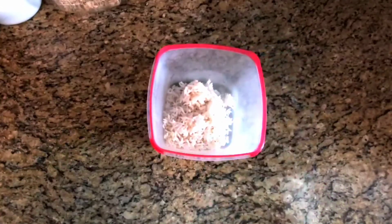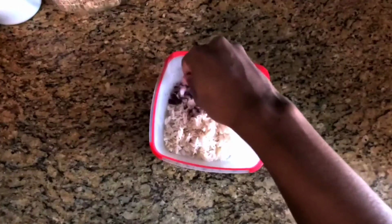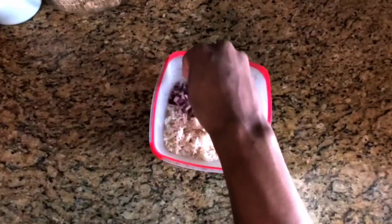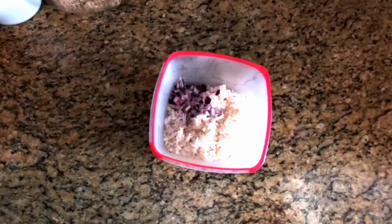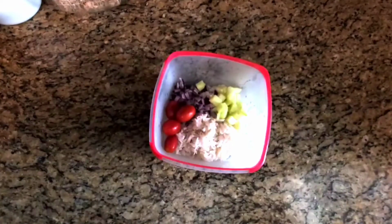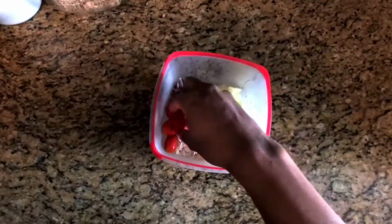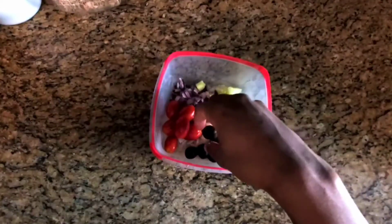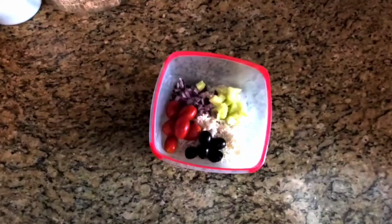Then let's move on to building the bowls. I actually did 1.5 cups of rice. Then I added some onions, tomatoes, cucumbers, black olives, feta cheese.